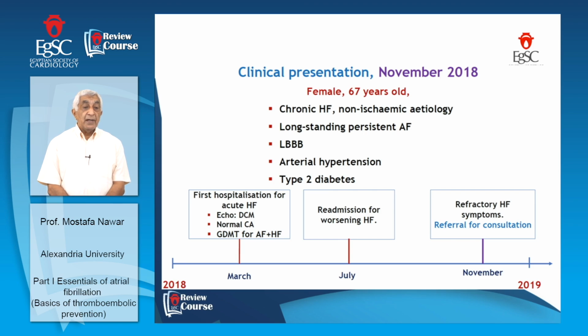Her medical history began in March 2018, where she presented for the first time to hospital with acute heart failure. The echo showed dilated cardiomyopathy, and coronary angio was done, which showed normal coronary arteries, and the guideline medical treatment for atrial fibrillation and heart failure. Her second admission was in July for worsening of her heart failure symptoms. In November, she presented with refractory heart failure symptoms, and she was referred for consultation.